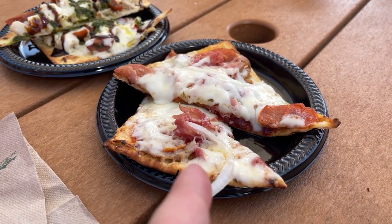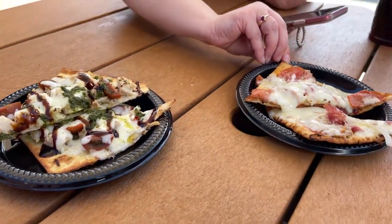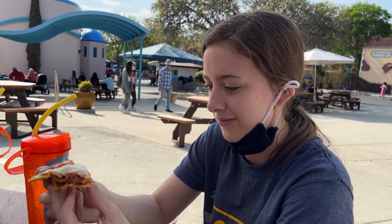All right, so here we have the Italian meat lover. Here we have the chicken margarita flatbread. Let's give these things a try and see what we think. Not impressed.